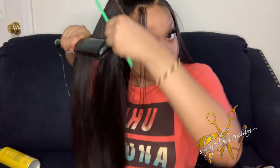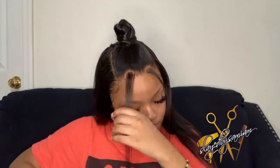Shout outs to Dola Hair one more time. And I went ahead and I flat ironed my little leave out pieces. And then y'all gonna see the finished look.